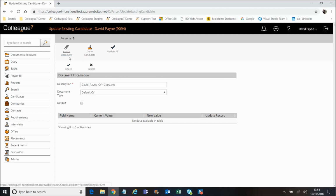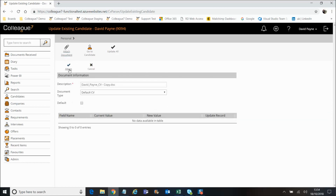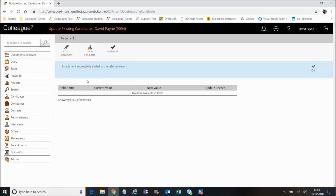So again, you can just hit attach documents, and then just hit attach, and it will attach the file. You've also got the option here of ticking that so this becomes the new default document. You can hit attach there, and obviously it successfully attaches the document to the record.